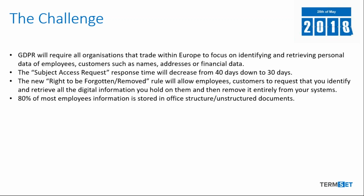Now, what we found, and there are surveys to back this up, is that because of multiple devices and the way we're working in today's day and age, most employees are storing most of the information, up to 80% of it, in Office documents, whether structured or unstructured. So Office means your typical Word documents, Excel spreadsheets, PowerPoints, PDFs, maybe images, photocopies, copies of certain things.